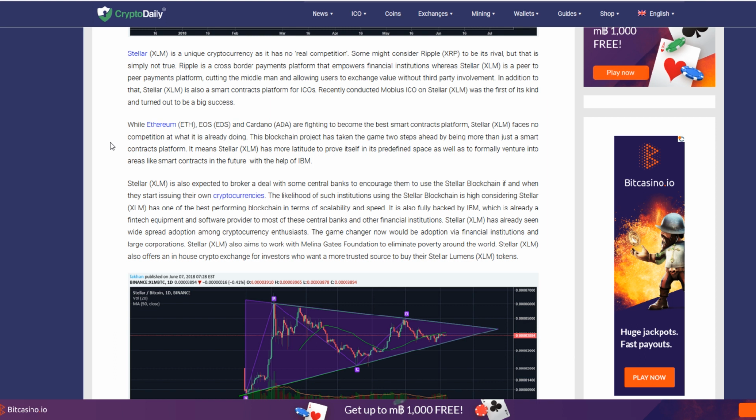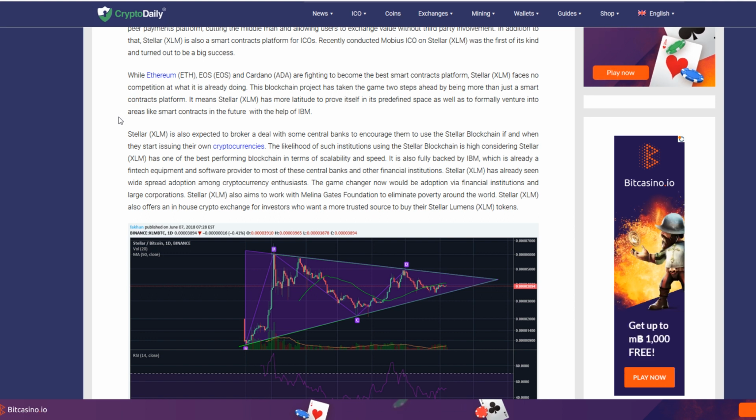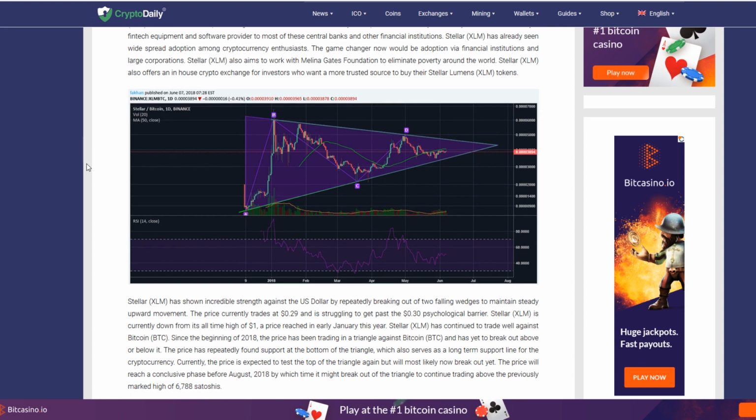Stellar is part of the 3.0 blockchain movement that incorporates smart contracts just like Ethereum. Mobius ICO was recently conducted on Stellar, and it's the first of its kind. Stellar has been rumored to be in talks with some central banks to use them if and when they start issuing their own cryptocurrencies. The likelihood of such institutions using the Stellar blockchain is high, considering Stellar is one of the best performing blockchains in terms of scalability and speed. It's fully backed by IBM, as I already mentioned, and is marketing itself as a game changer.